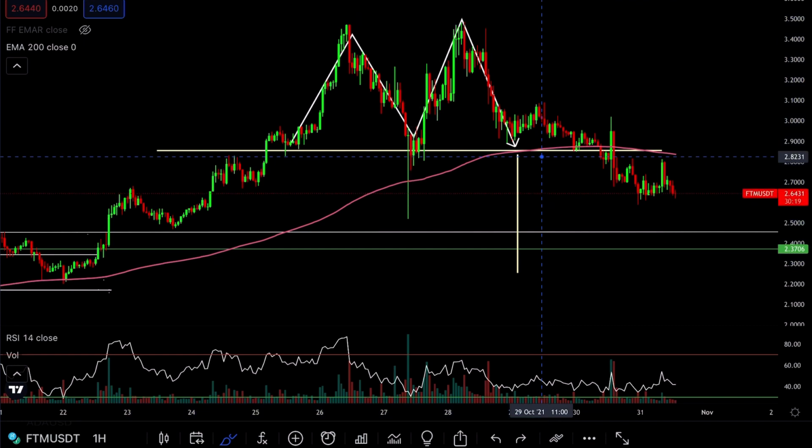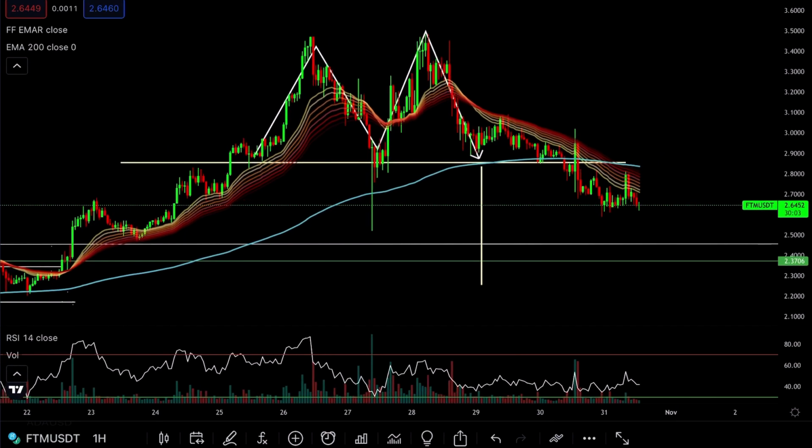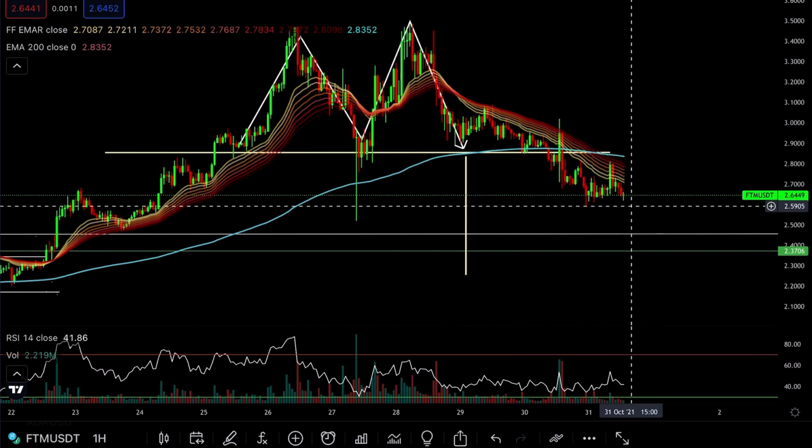I did warn about this plenty of times in the lead up to this week, and in the long run, this doesn't make a difference. Obviously, if you're trading this on a short-term basis, you've got to manage your risk and trade this separately. But if you're in Phantom for the long term, yes, on the hourly, you can see we are bearish because we're now below our EMA ribbon, which you can see.